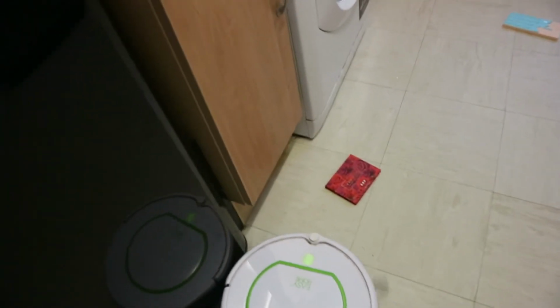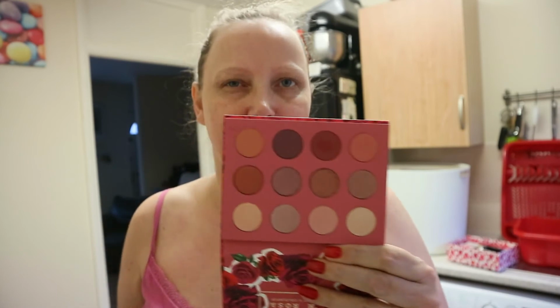Is it gonna go for the sheet? Is it? Yay! It did go for the Femme Rosa palette, so this is the one that'll be. To make my life even harder in this challenge, there's 12 shades.